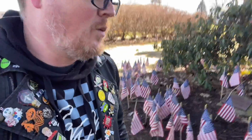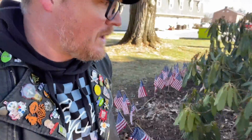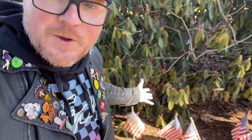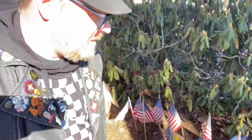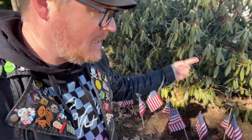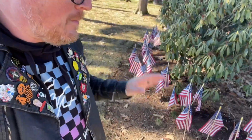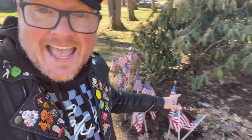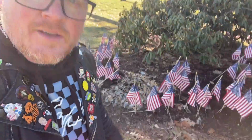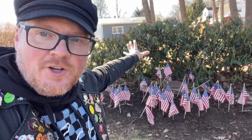So pretty interesting. Again, I'm pretty sure there are 110 flags. I'm not about to count every single one of them, but there are quite a few here. So my assumption would be that there are 110 surrounding the bush and surrounding the mass burial site of 110 unknown Revolutionary War soldiers. Again, buried right here, right underneath this bush in Lititz, Pennsylvania.